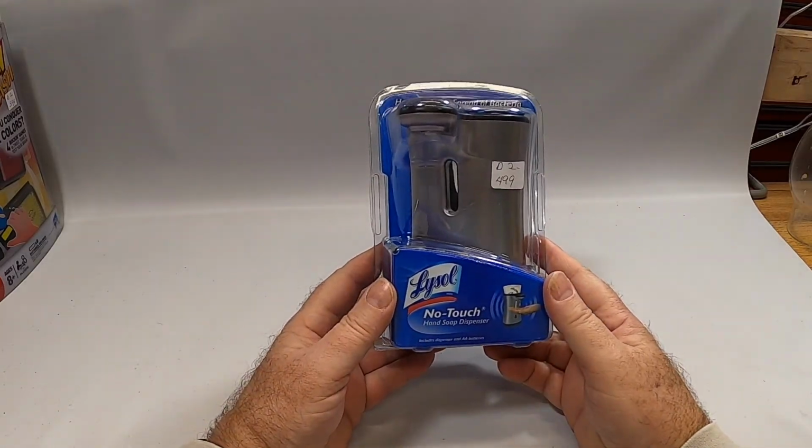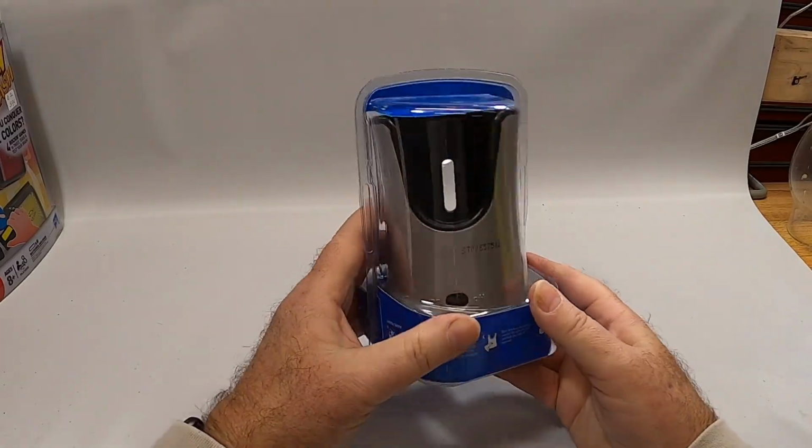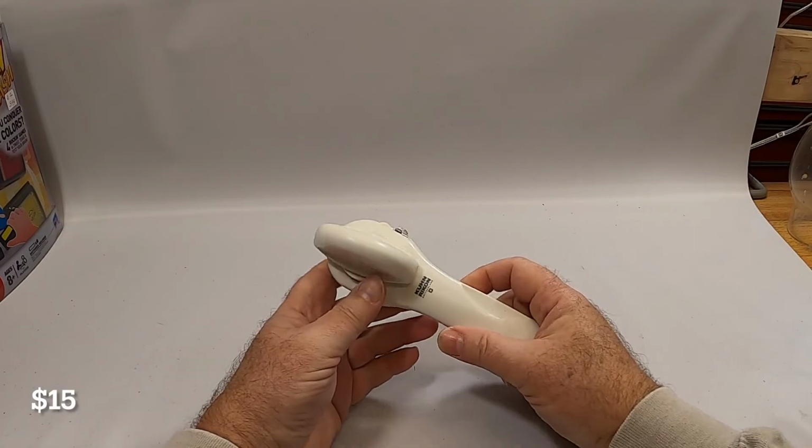This is a Lysol no-touch soap dispenser. It's just the dispenser. I thought it'd have soap in with it, but it doesn't. And I comped it, and it was surprisingly good, so I went ahead and picked it up.